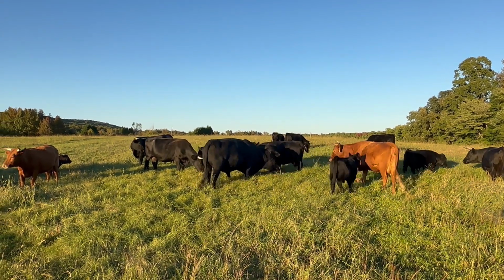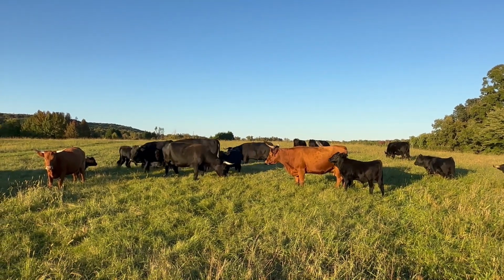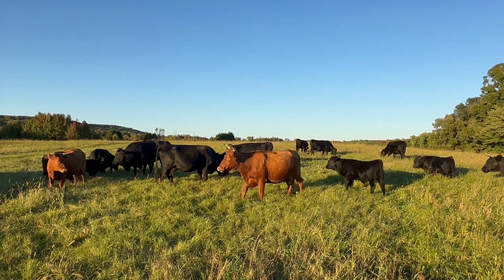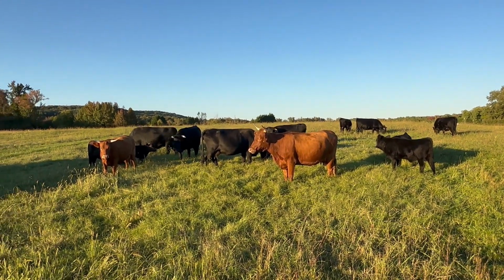Hopefully all heifers, because we do some beef sales, but it's still a fairly small enterprise for us, so we don't have a ton of freezer space. But we get it USDA inspected. It's all grass-fed, grass-finished, no grain. These animals haven't had grain since they've been here.